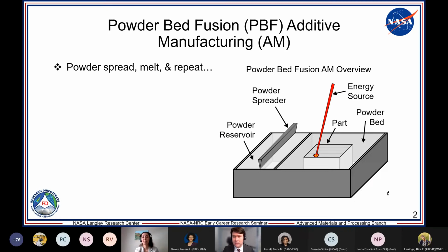So first, a little bit about the powder bed fusion additive manufacturing process, which is the process of focus for today. On the right is an overview of the process. The process works off the concepts of spreading powder, melting that powder, and repeating that again and again until you build up a large bulk scale part. The powder spreader spreads powder from the powder reservoir, and some type of energy source, whether it's a laser or an electron beam, melts the surface really quickly. That solidifies a layer and that repeats.